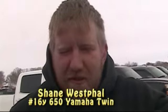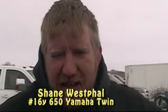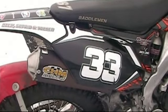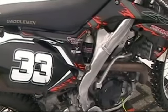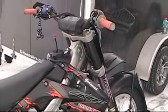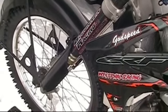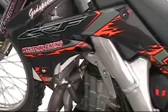Good afternoon, everybody. Shane Westfall from Teresa, Wisconsin. Racing up here today at the AMA Ice Grand National Championships in Oshkosh, Wisconsin, Millers Bay. Today I'm racing a 2009 Honda CRF 450. This bike was an old George Mack flat track bike. This bike was ridden by Jeffrey Carver, Davis Fisher, Jesse Janish, a couple well-known pros. Picked this bike up last January from George Mack.